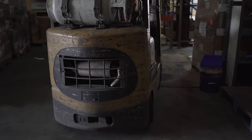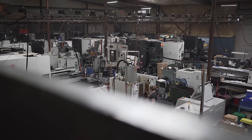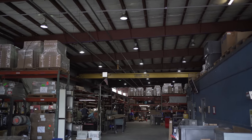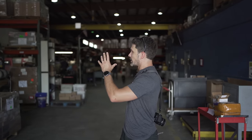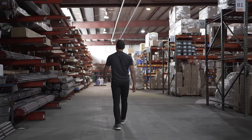This is Kel-Tec's shipping and receiving warehouse. Kel-Tec's set up where it's a series of massive warehouses, each housing its own operation. This is where all the raw materials come in. I wish I could show you guys how cavernous, how large this warehouse is and all the stuff that they keep here.